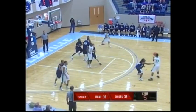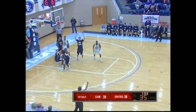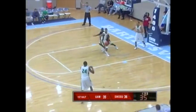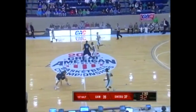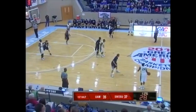Here it is again. Here's that look, and this was the call that was so questionable to the UAM bench. Arms straight up in the air, and what they said was that this could not be a foul. It goes SWOSU's way because he hits the ground. Regardless, we've talked about this before. It's an official's judgment call, and you could have called that either way. But SWOSU, because of the technical, is now up by 2. It's a 37-35 lead for the Bulldogs.